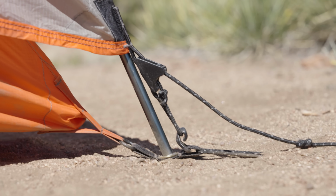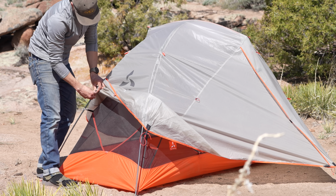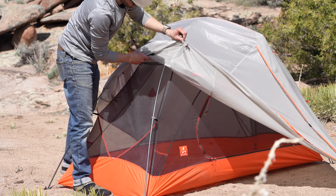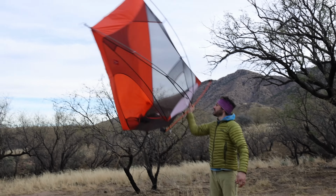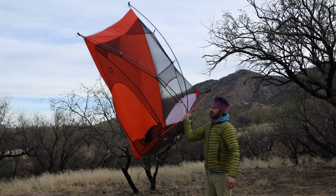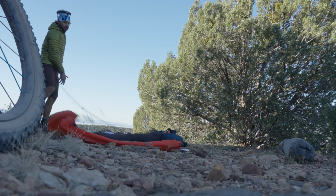Now, taking the tent down is just as easy, although if you don't have patience like me, undoing those fly toggles from the O-rings does make it a bit more frustrating. Because of the freestanding nature of the tent, however, I could easily unstake the body from the ground and flip it on its side to get any unwanted debris out of the tent.